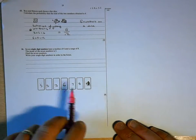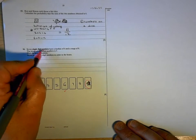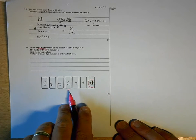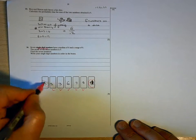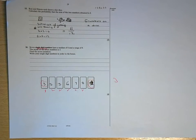Okay, your 6 is in the right place. It can't be 12 because there are single digit numbers. So the first one is 6, then that and that and that and that are right, but that has to be a 1 to make that a single digit number. So 3 out of 4 for that.